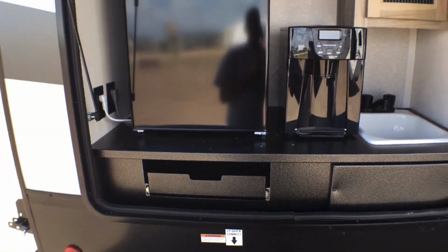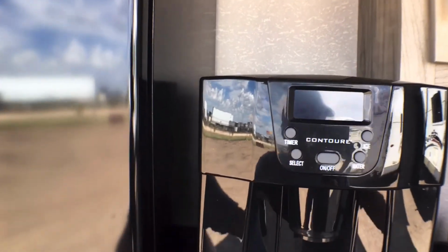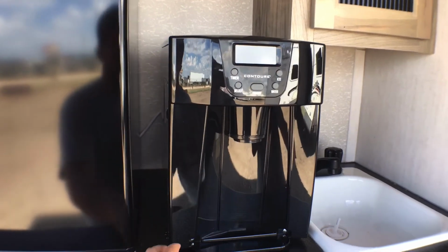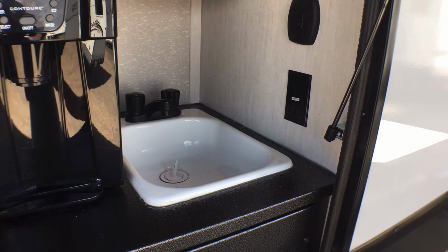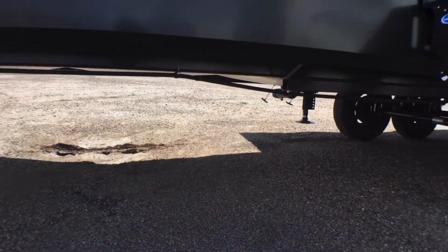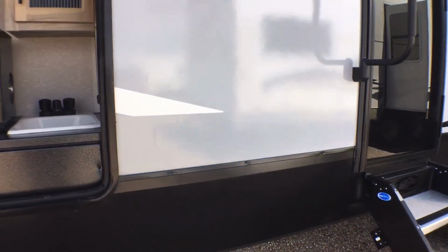You'll also notice that you do have a smaller fridge, and then you've got an ice maker. And this was one of the things that a lot of people requested on this trailer, was to have an ice maker, and Arctic Wolf listened. You're also going to have a sink with a drain, and I just realized there is a second gray and black tank outlet back over on that side for the half bath.